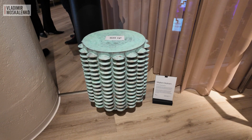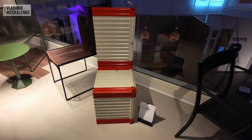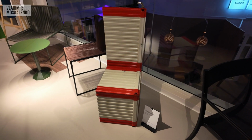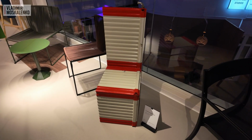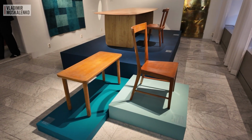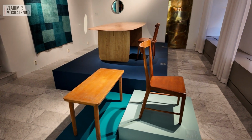As for the creations of young designers, there were, of course, some amusing ideas. A chair made from old radiators certainly attracts attention, but I'm not sure it will become a mass product. It might very well become a piece of collectible design, but I'm not sure about that either.